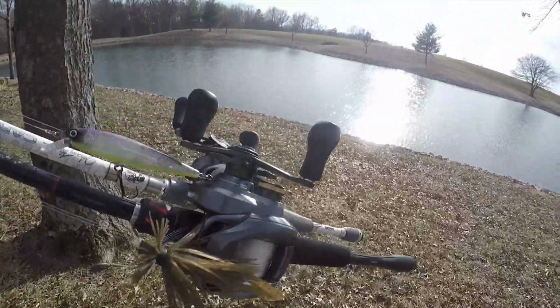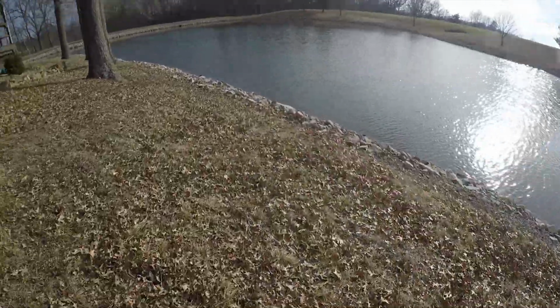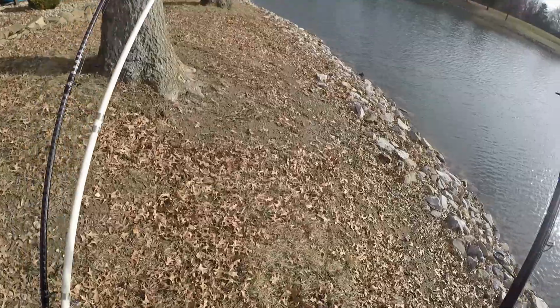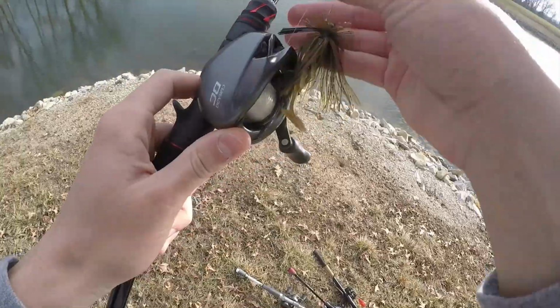Starting out, I've got a finesse jig, a jerkbait, a lipless, a wacky rig, and a Ned rig tied on. My mom's got a wacky rig because that's where she caught her big one last time. Hopefully we can catch a singular fish. That is the goal. I think I'm just gonna start right here.